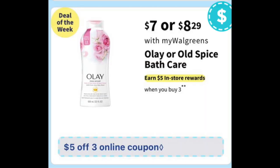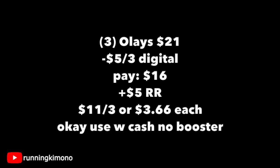Everybody's favorite, the Olay or Old Spice body wash. We have a $5 off 3 digital coupon and a $5 off 3 reward when you buy 3 of them. So we're going to be looking for the items at $7 a pop, 3 of the Olay body washes for $21. Subtracting your digital coupon, you're going to pay $16. Get back a $5 register reward, making it $11 for the 3 or $3.66 per body wash. And it is okay to use Walgreens cash if you're doing this deal with no booster. Sometimes the men's Old Spice is a bit cheaper than the ladies' Olay, so we're going to have to double, triple check that on Sunday morning.